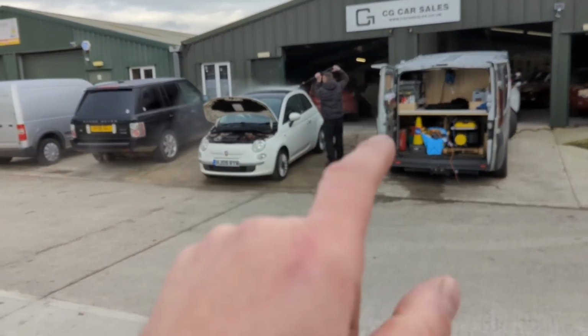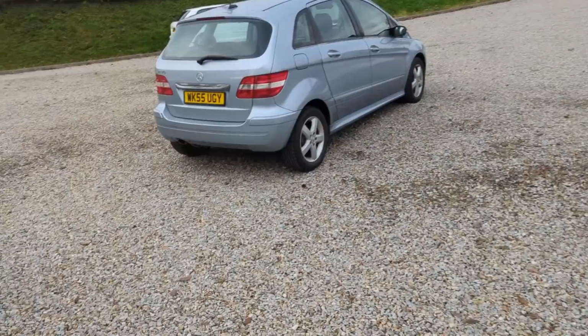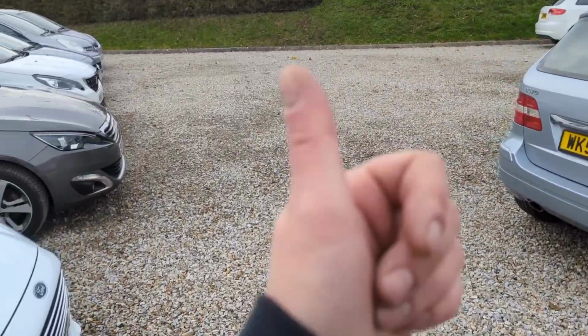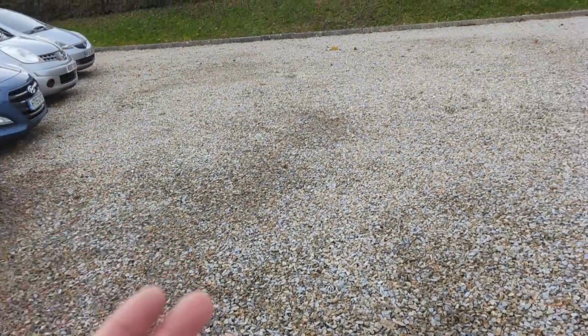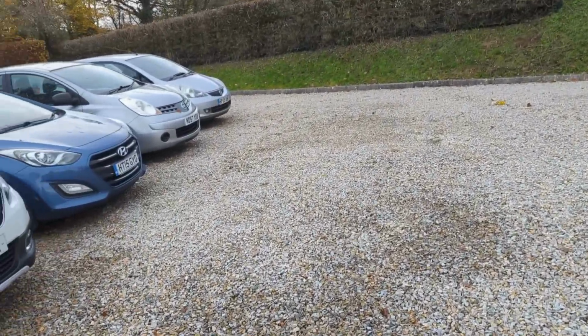Cracking little car that. I've ended up driving it for about 3 days now. It's just a cracking little car. It's going for a great MPG, great torque, handles well, and it's just a really nice car. I'm really impressed with that. It's not needed a lot at all.